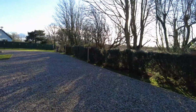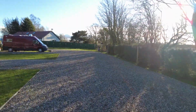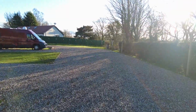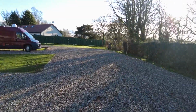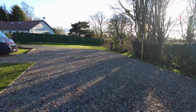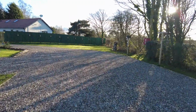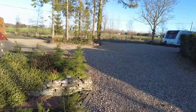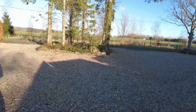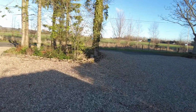It's £17 a night. It's an adult only site. And there is a little doggy walk as well. And you've just got farmland surrounding you. There is a road over there. I'm not sure what the road's called. It's probably some sort of A road.